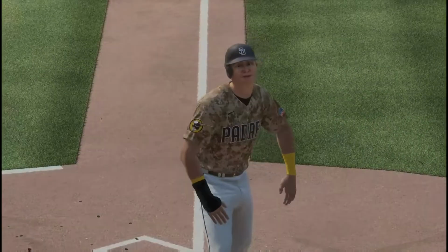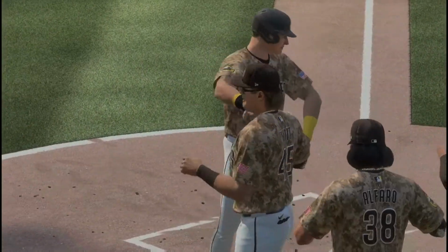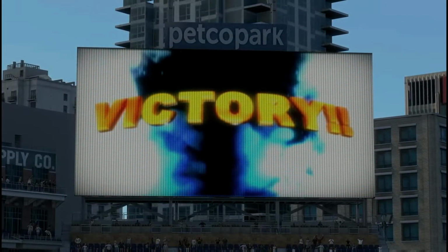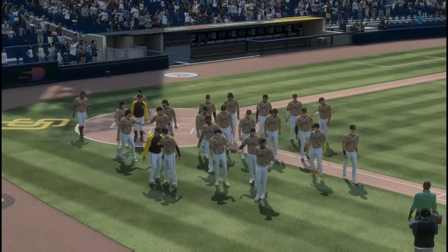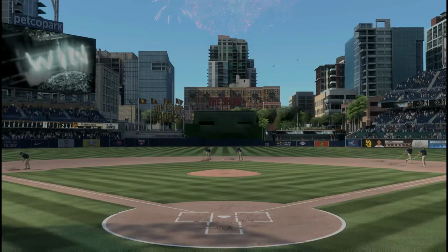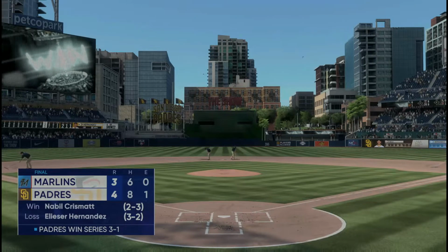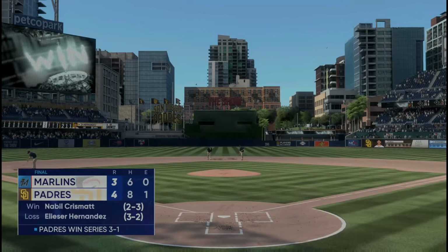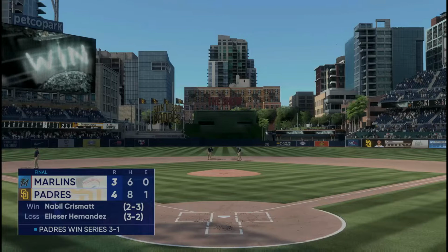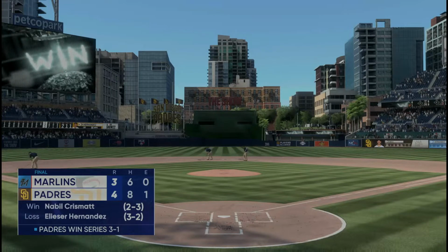Luke Voigt will score, and the Padres walk it off here in the 11th inning. They will take 3 of 4 from the Miami Marlins in this series. A 3-4 win here in extras as the Marlins fall to a game below .500 again, 17-18 on the year. A big win for the Padres, and Liza Hernandez gets handed the loss in this game.